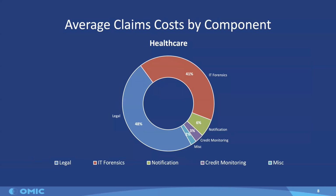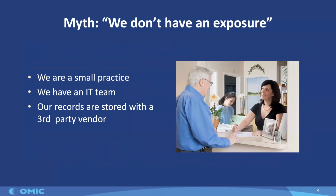We get asked a lot about how much coverage a policyholder should have. And there's no way to quantify that specifically, but we look at the average cost per record for notification expenses, which ranges from about $10 to $30 per record. This cost specifically accounts for hard costs. So this includes notification expenses and related credit monitoring expenses. With a clear understanding of the number of records that you have stored, you can run estimates of the cost to respond to a data breach.